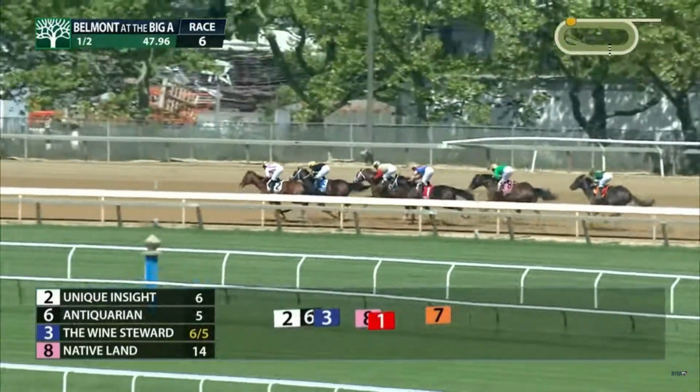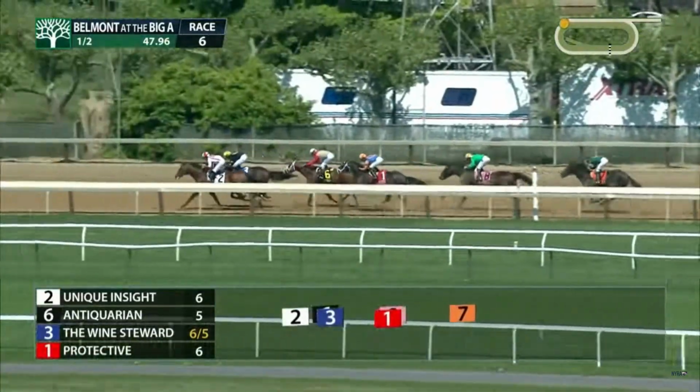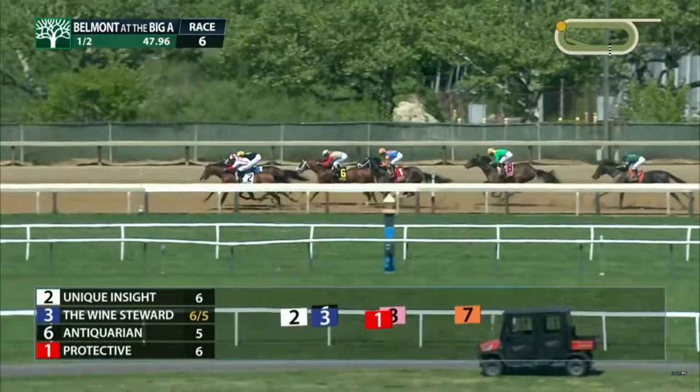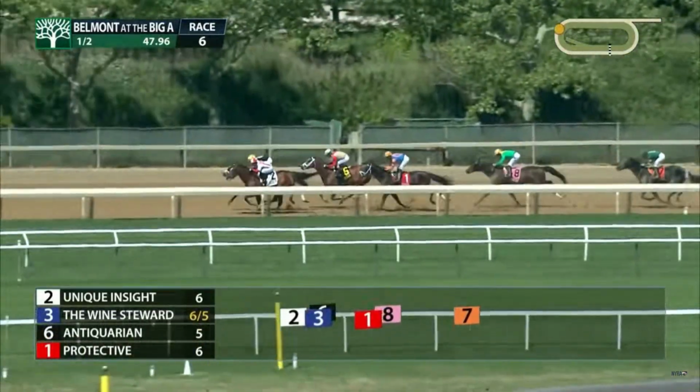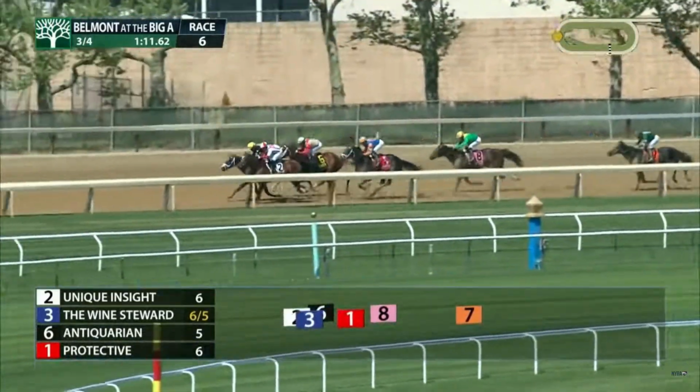Protective continues to save ground towards the inside as they work into the far turn now. From You the see back, now the Native wine Land is steward starting to making pick it his up, move. and Deterministic has The trailed Antiquarian's throughout. right to the, And true to the now task, here staying comes right the with run him. From the wine steward is ready to challenge Unique Insight.